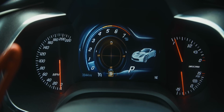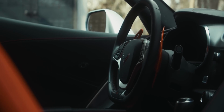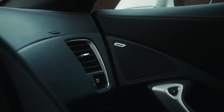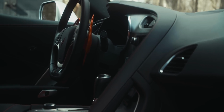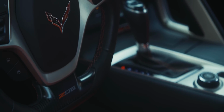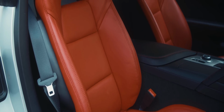You get a digital dash that has different display modes, dual climate control, flat bottom steering wheel, heated and cooled seats if you opt for the 2LZ package, a heads-up display, remote start, and a pretty bangin' Bose sound system. On top of that, all the materials look good, and if you get the base trim, there's quite a bit of plastic floating around. It can feel a bit cheap, but we are in a Chevy, not a Bentley. So for the money you pay, I have to say the interior is pretty on point.